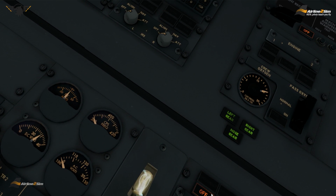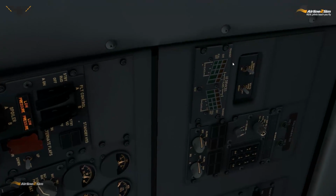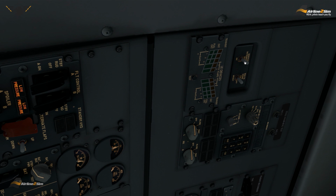Service interphone switch as required. That's again a switch I think I've never touched in my career. That one there. We'll leave that there. Is it off? Yeah, cool. That's basically if everybody plugs in the maintenance. Lots of switches are outside the aircraft, so the maintenance guys can talk to each other. But we don't tend to touch that.